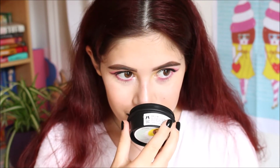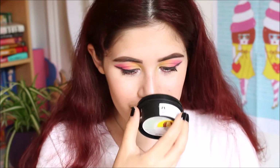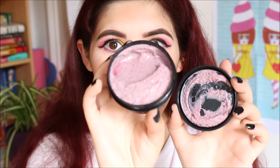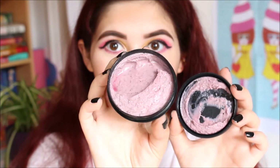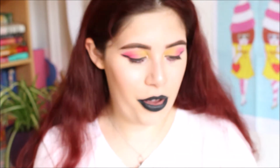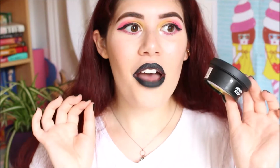Oh my god, it smells gorgeous. Let me show you guys. This is what it looks like. That is just beautiful. I'm actually so happy. This looks like a raspberry yogurt, and it smells like a beautiful face mask they use in a Lush bar on you, like in a special treatment. It is stunning. This literally smells like fresh beauty in a mask. That's all I can describe it as.